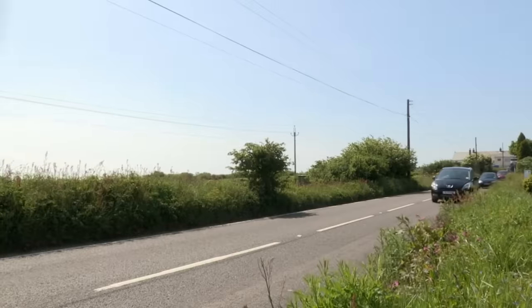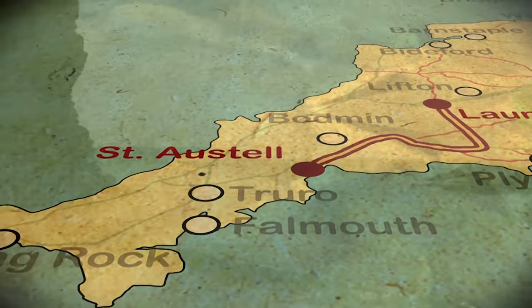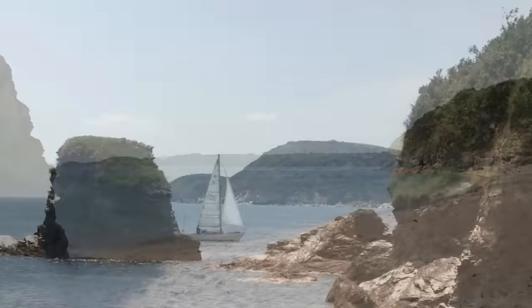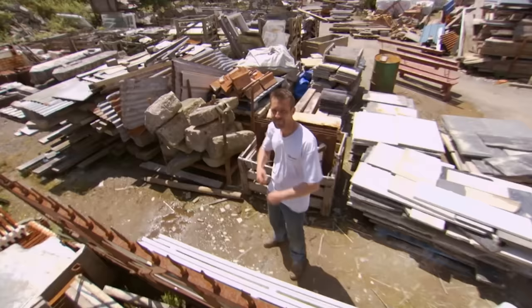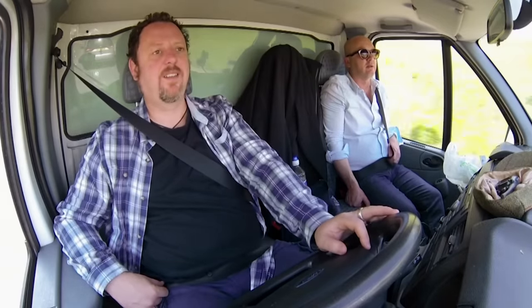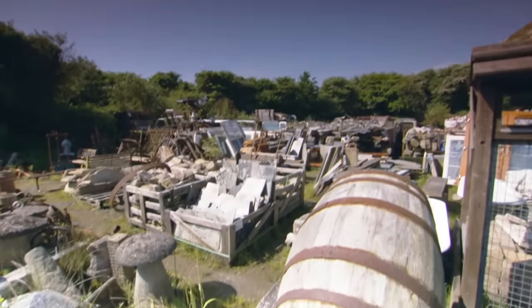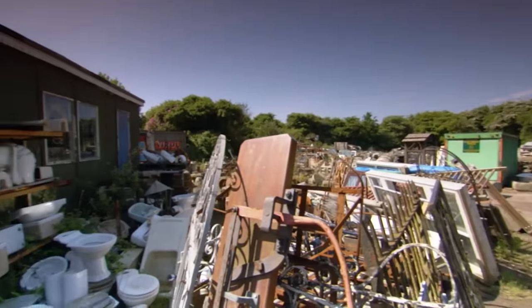The next day, they drive 30 miles south to the town of St Austell, near the sea. The stunning stretch of coastline is known as the Cornish Riviera. We are going to see a guy while we're down here called Neil, who runs Eden Reclamation. It sounds like a good call, to be honest with you. It's sort of old-school salvage yard. Eden Reclamation is one of the largest architectural salvage yards in Cornwall. But its location means that not many dealers find their way here.